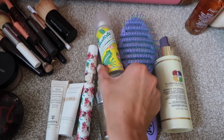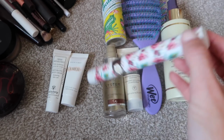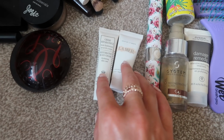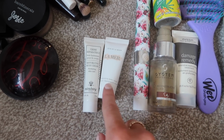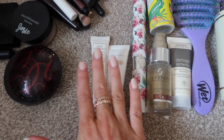Dry shampoo, really handy to have a little mini dry shampoo with you. This is my Sonic Chic toothbrush, really handy. It's actually an electric toothbrush within a little travel case. And then just in case the hotel doesn't provide a little body lotion in the room, I happen to have these 2 little samples from Sisley and La Mer, because keeping my body hydrated while I travel is also very important.